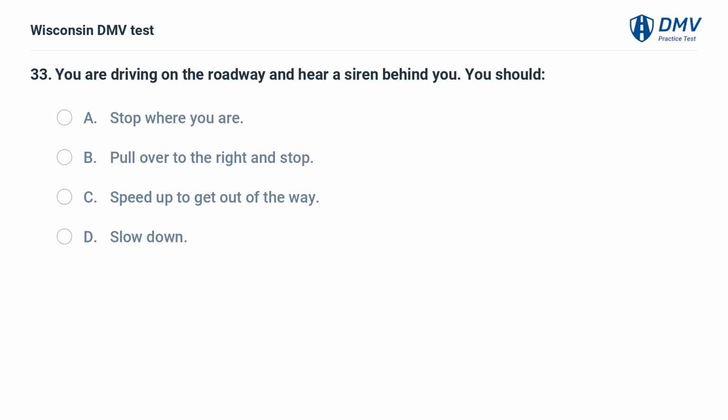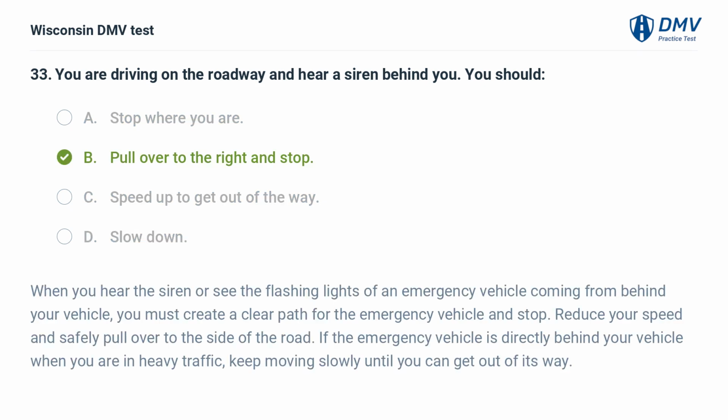You are driving on the roadway and hear a siren behind you. You should A. Stop where you are. B. Pull over to the right and stop. C. Speed up to get out of the way. D. Slow down. B. Pull over to the right and stop.